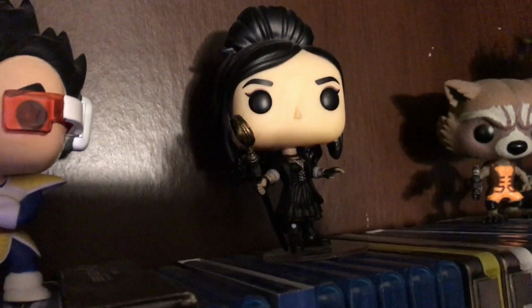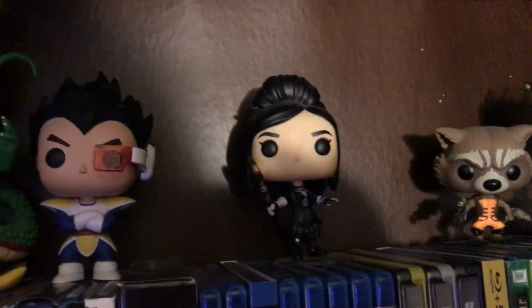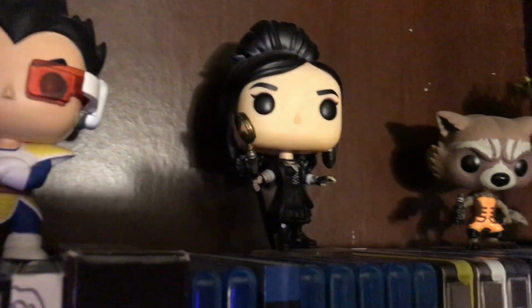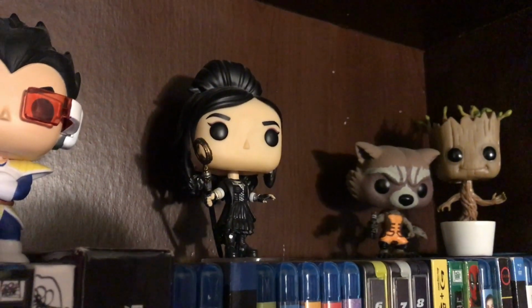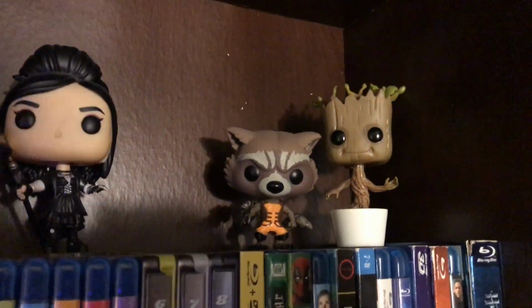This Nico Pop was a gift from my girlfriend's older sister, and if I'm to have any Runaways Pops, Nico is probably my favorite. I love the Staff of One, and still wondering if they're ever going to release an Old Lace one.